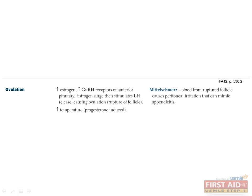One benign condition that can occur at this juncture is referred to as Mittelschmerz, which is German for middle pain. Mittelschmerz can occur when the blood released from the ruptured follicle irritates the peritoneum and causes pain resembling appendicitis. The discomfort can also cause follicular swelling, ovarian wall rupture, and fallopian tube contraction.